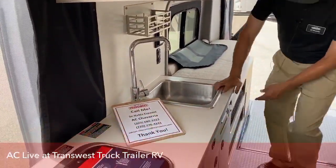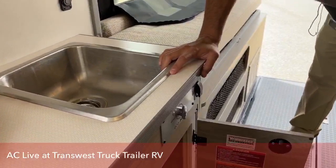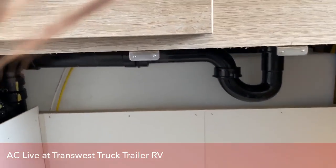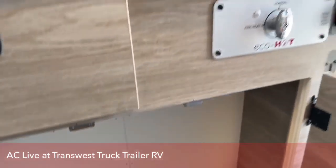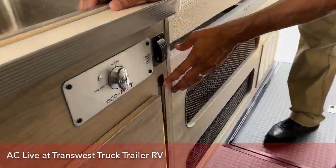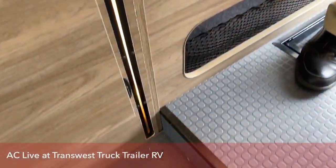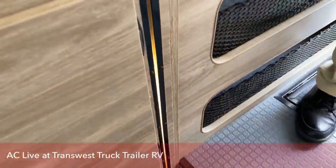I do want to show you here. Your fresh water tank is actually under the sink, so again, that'll keep it from freezing. And then, as you can see here, there's a water gauge that's lit up. This will show you how much water is in your tank, so you don't have to guess. As it starts to go low, you know when it's time to fill up.